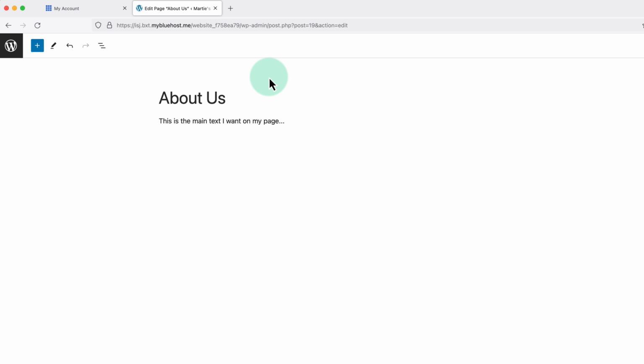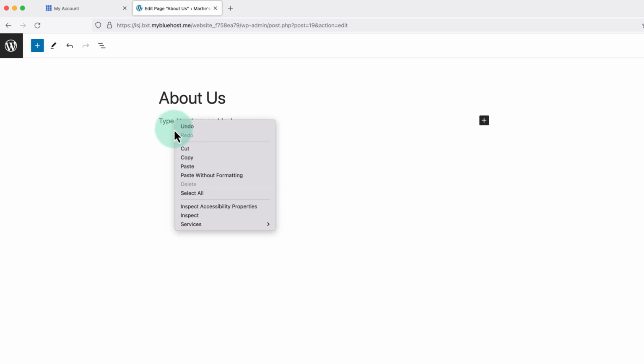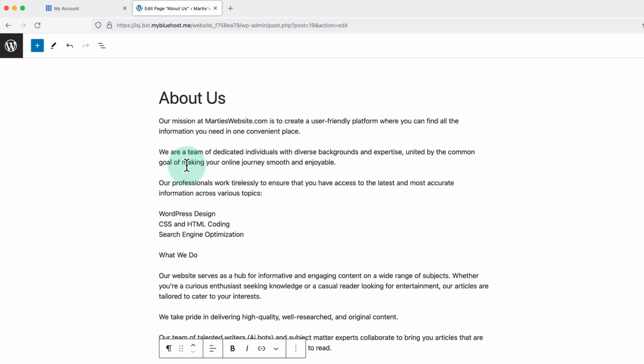But to save some time in the video, I'm just going to delete this again and paste in some demo text I already have copied. Then once we've added our text, if we want to change any of it to be bold or italics, we just need to highlight the text, and then we can change it in this menu.